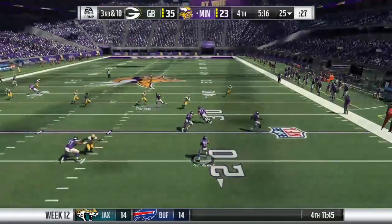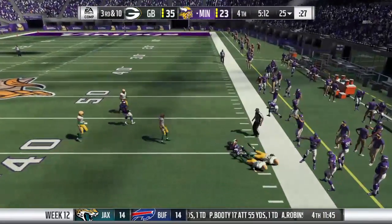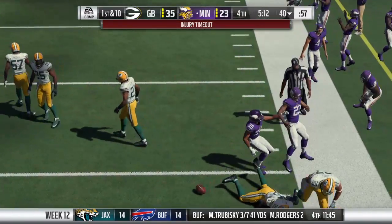Bradford. They'll try and set up the screen. It's complete. And look out. A big hit to the shoulder pads. Took him right off his feet.